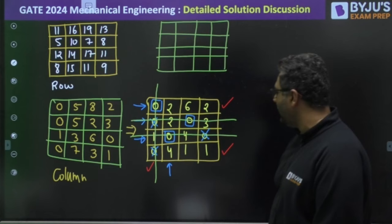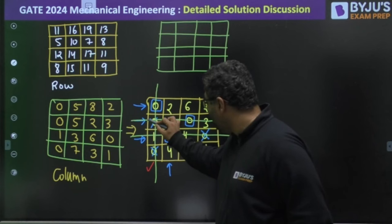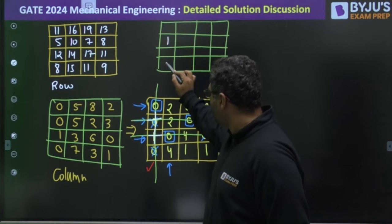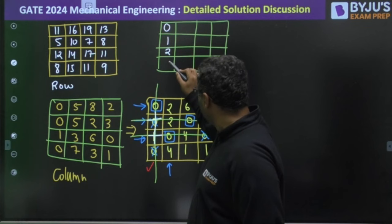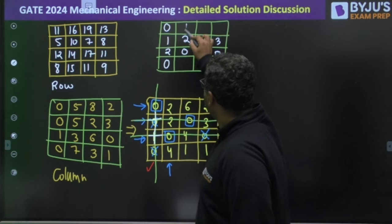We will see all other elements. 2, 6, 2, 4, 1, 1. The minimum of them is 1. So the minimum will be added to all the places where a plus sign will be there. You can see the plus sign will be here, plus sign will be here. So at these two positions, we will be adding this 1. So 0 will become 1, 1 will become 2. All other places where lines are passing, 0, 0 will remain untouched. 0, 4, 0 and 2, 0, 3. Now at all other positions where no line is passing, we will subtract the same minimum element. 2 will become 1, 6 will become 5, 1, 3, 0, 0.